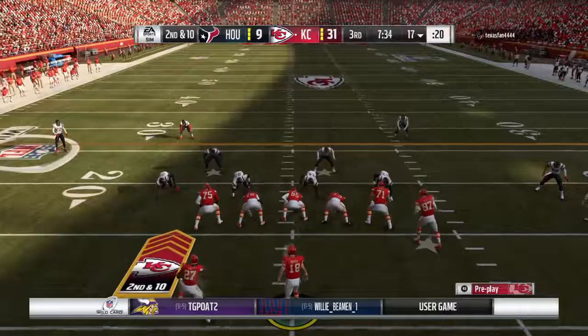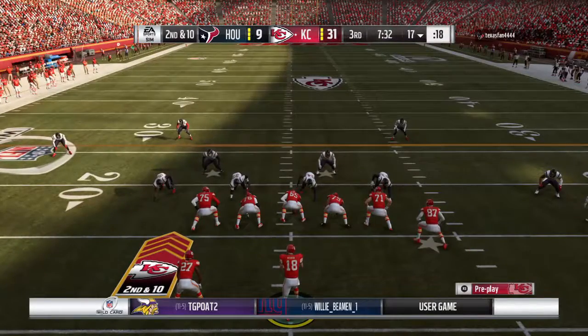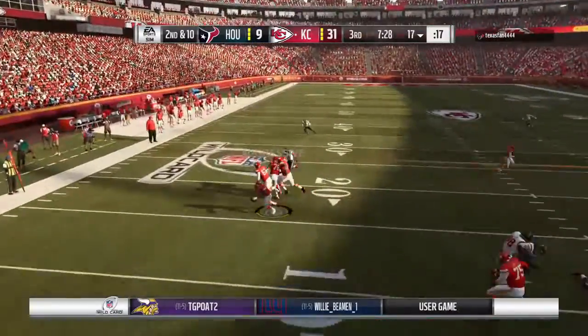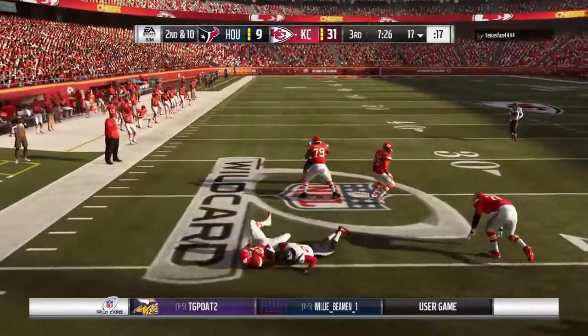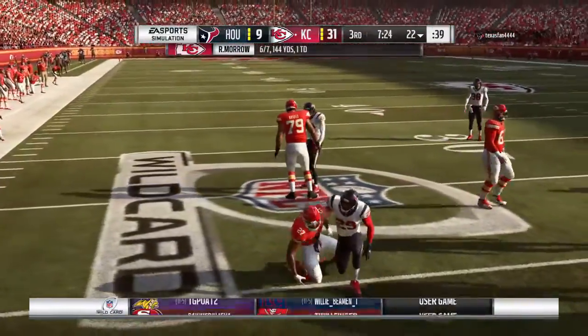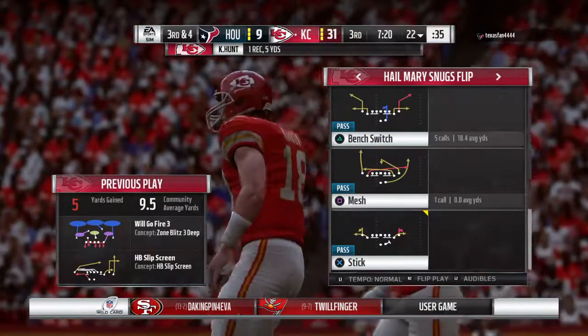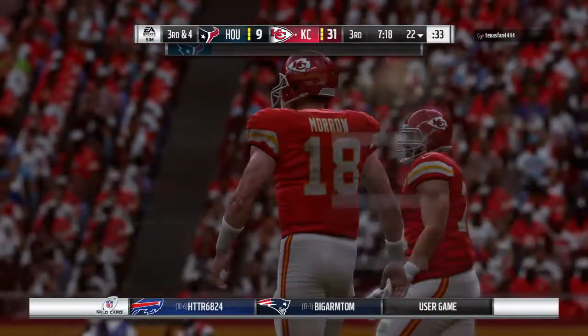All right, now, lucky 56. Lucky 56. Looking to throw on second down. Morrow. They'll go screen here to Hunt. And they'll bring him down here up at about the 22-yard line. Give him 5 on the screen play, and that'll set up a third down.